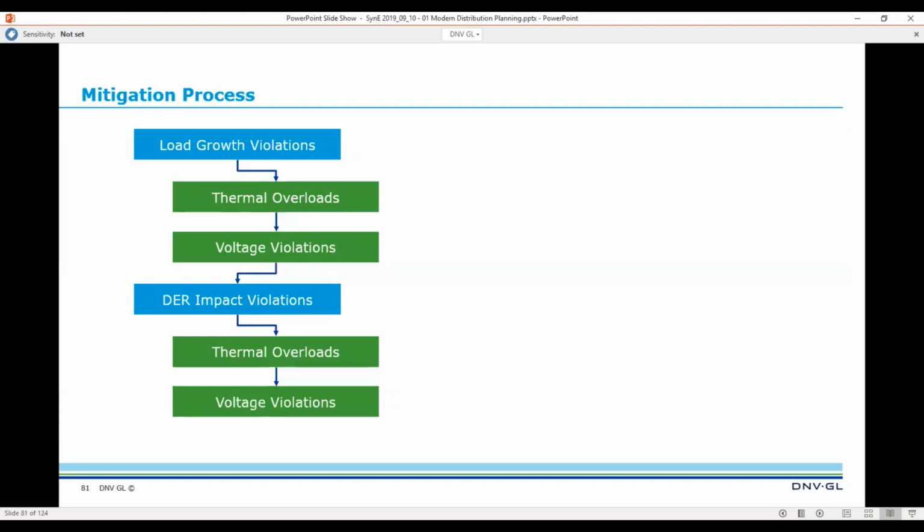So this is a simple mitigation process that we might see if we're looking at a planning study. A typical planning study will involve planning for load first, load growth violations. Then we may have some thermal overloads, we may have some voltage violations. Normally it makes sense to address the thermal overloads first, and then the voltage violations, because a lot of the time the mitigation that we apply for a thermal overload, like reconductoring, can improve the voltage and we don't have to do anything else. So that makes sense to address those that way. And then once we've addressed the load growth violations, we can start to look at the DER impact violations and see if there are any upgrades required there.